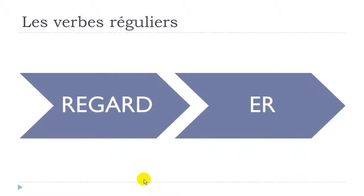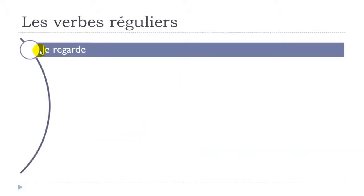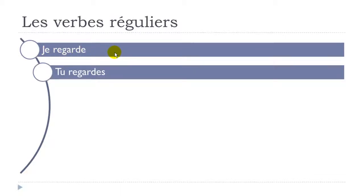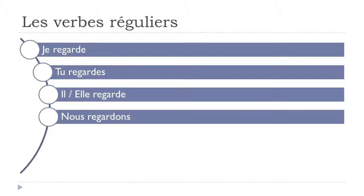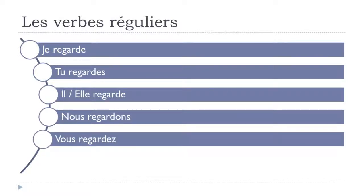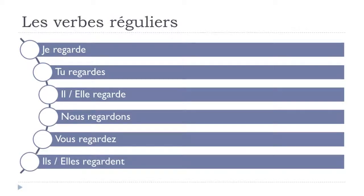Alright, so we'll take another example. Regarder is to watch. You can see that the verb is ending with er. So you just take this er away and keep this radical form, like we say in French, only this form. So you will get je regarde, tu regardes, il regarde, elle regarde, nous regardons, vous regardez, ils regardent, elles regardent. So one more time here: regarde, regarde, regarde, and then regarde. Phonetically, only one form here. And then regardons, regardez.